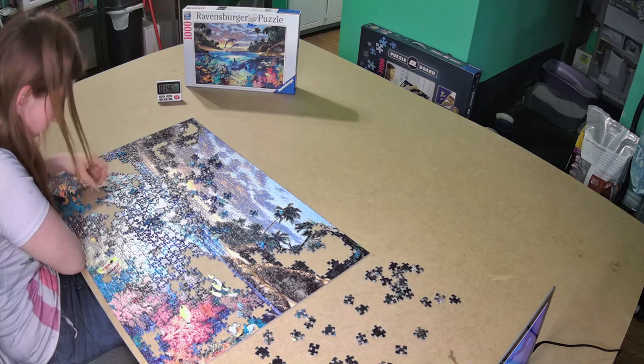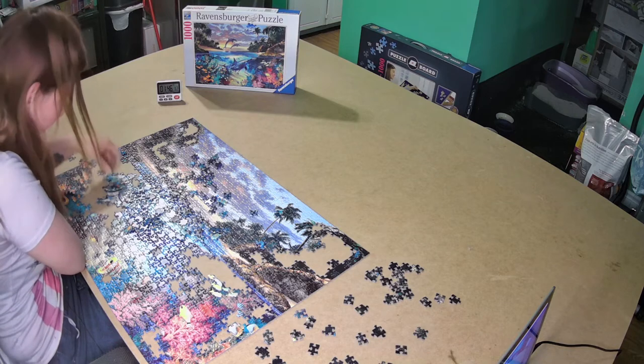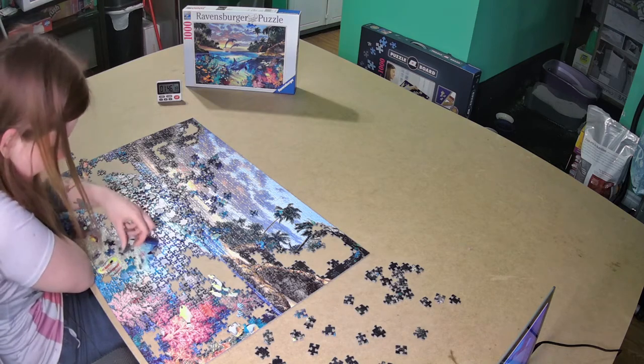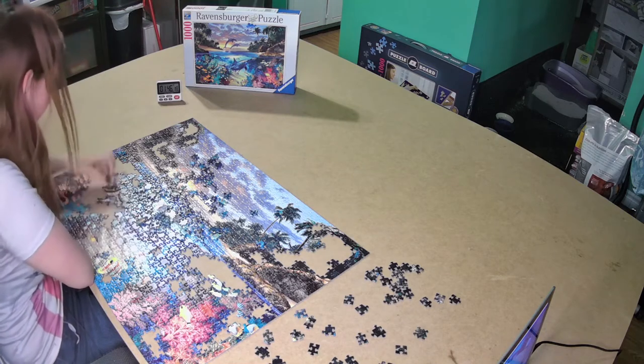So when you consider that I've done almost every puzzle in that closet multiple times, the number of puzzles I must have completed in my life has got to be in the thousands. That's insane.